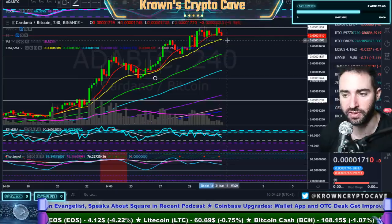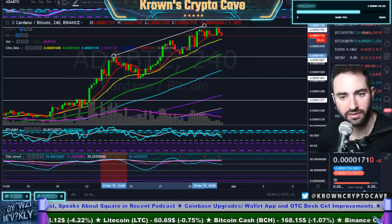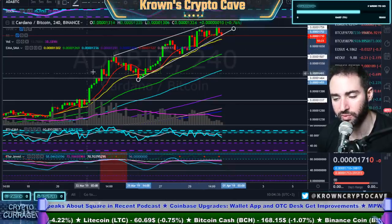but I do believe that it's probably putting in a little bit of a local top right here. It's also kind of making a rising wedge, right? Something like this. But yeah, we've been looking at this one for the past week.